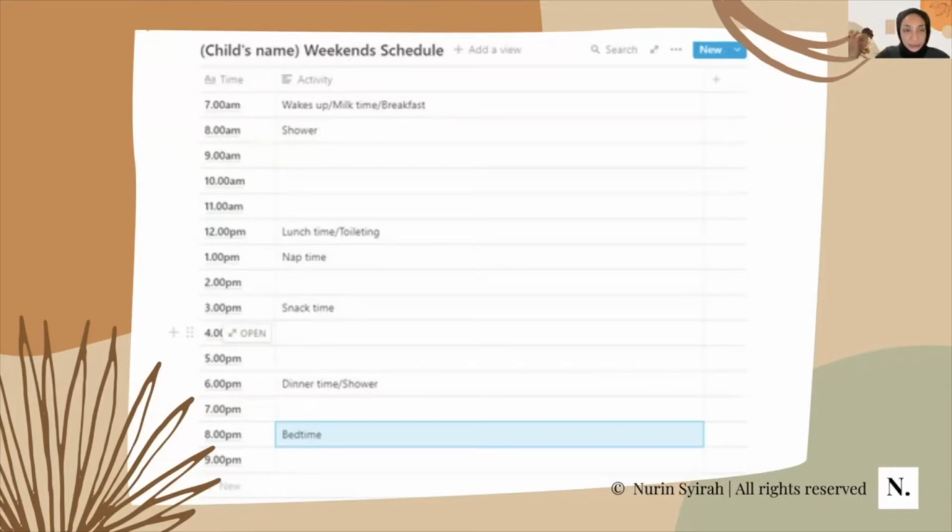So now let's title this your child's name, weekend schedule. Okay, so my non-negotiable task for my children is definitely they have to wake up, and then let's look at Maya's timetable. Okay, because both my kids have different timetables. Okay, I'm gonna look at Maya's one. Okay, so what's going to happen is by 7, she'll usually be waking up, okay? And her non-negotiable task is for her to have the milk time right after she wakes up. And then she will have her breakfast, and then she will shower right after. Okay, that's going to happen back to back at 7 to 8.